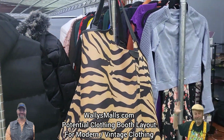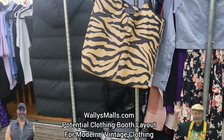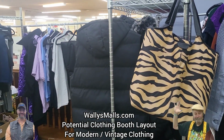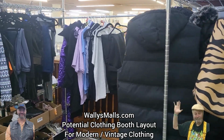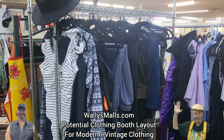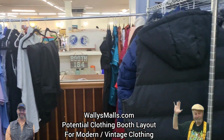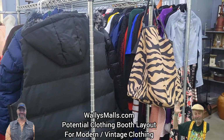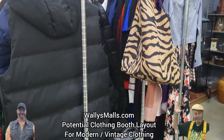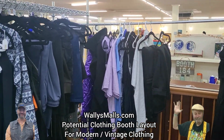Another great idea to set up for clothing type of vendors. Probably wouldn't work ideal with a lot of other types of merchandise, but if you're looking at doing clothing and trying to maximize your space, something like this where you're U-shaping it and being able to put clothing all the way around is a very good potential setup for being a clothing vendor in a vintage to modern antique or collectible mall.